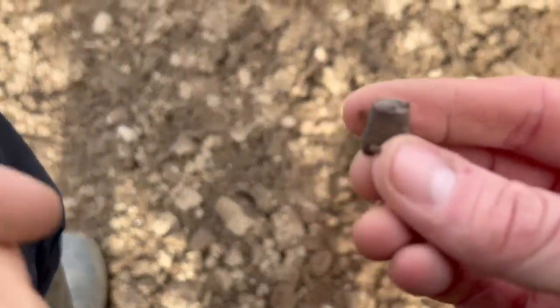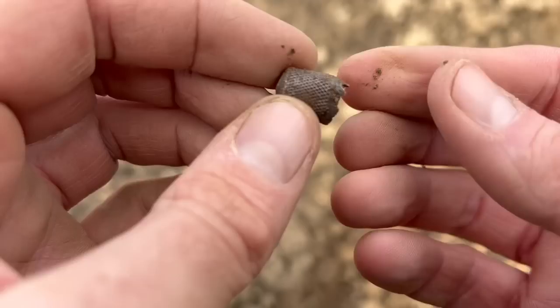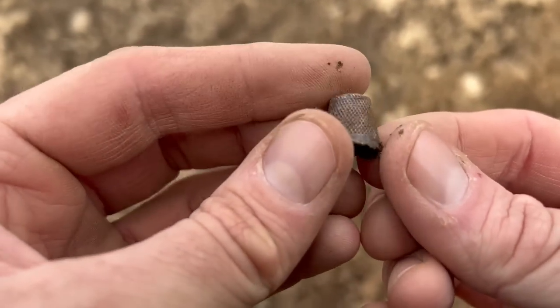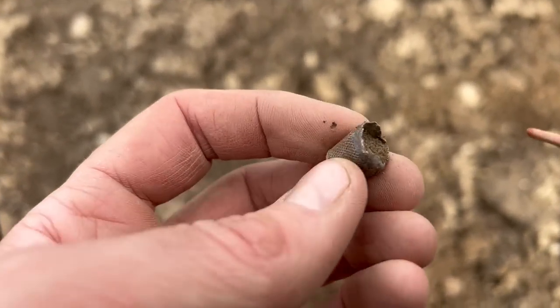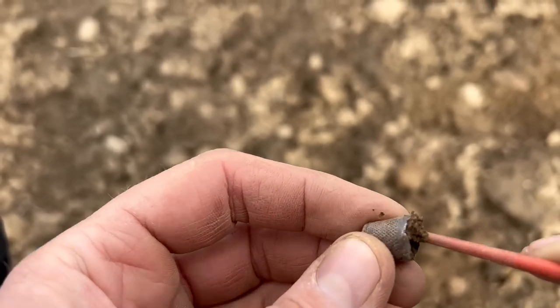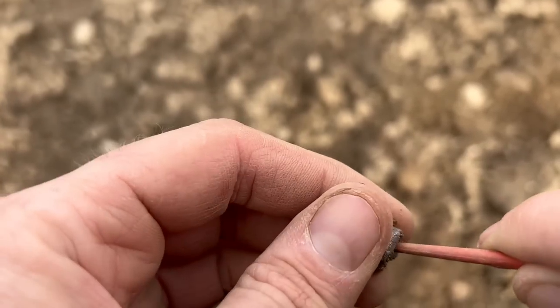No way is that a thimble. That is a thimble. I can't believe it. Look how small that is. Oh my god, that must be the smallest thimble that I've ever found in my life. That is absolutely tiny. Here we go, Les. Your wee tool. I can't live without it now.